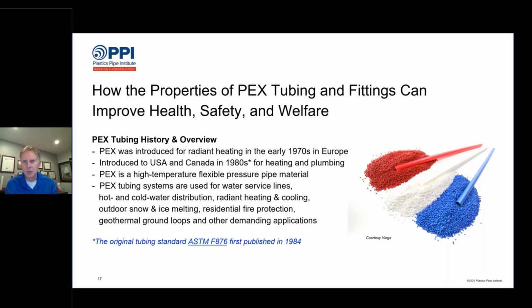And in fact, that's when PEX tubing was introduced into North America, and the original tubing standard published by ASTM, which is called F876, was first published in 1984. So that is a long time ago, almost 40 years ago. So what is PEX? PEX is a high temperature, flexible pressure pipe material. It often comes on coils, as you'll see in a lot of pictures here today, and it can withstand very high temperatures. And PEX tubing systems today are used and approved in codes for a wide range of applications. And these are all pressure applications where pipes can be exposed to high temperatures. So it's quite a list of approvals for one piping material.